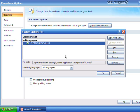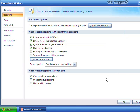Okay? So this is where we could do this with the custom dictionaries. You can browse and find different ones. You can remove them. You can change different languages. We'll go ahead and cancel out of that. And then, of course, French modes, was talking about this. And then when you correct spelling, do you want to check the spelling as you type? And then here it is.